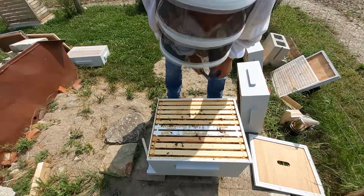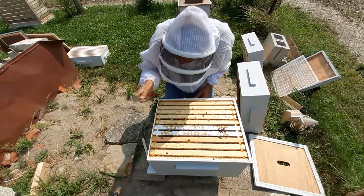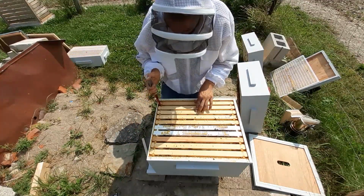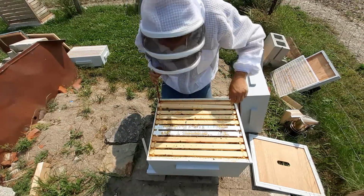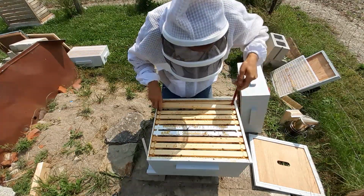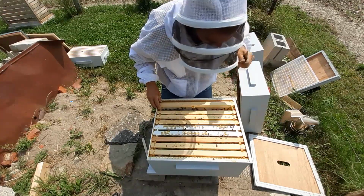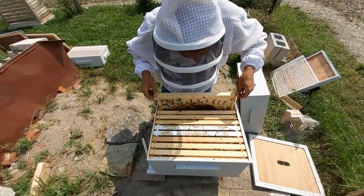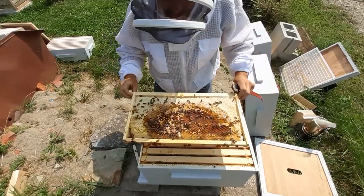Now, let's see what they are doing here inside the brood chamber. There should be a new queen in here somewhere. Okay, I'll get my hook in here, and then we pry up very gently. Get the frame moving. Come on this side. Pry up a bit more. Let's see what we got here. Whoa. Okay, wow.